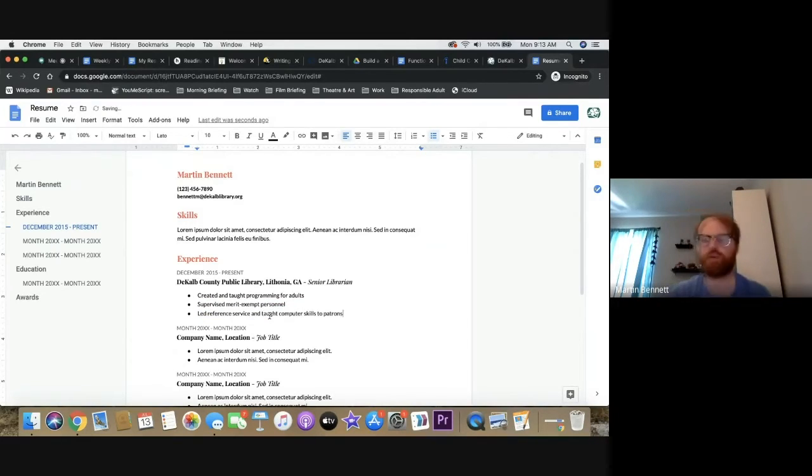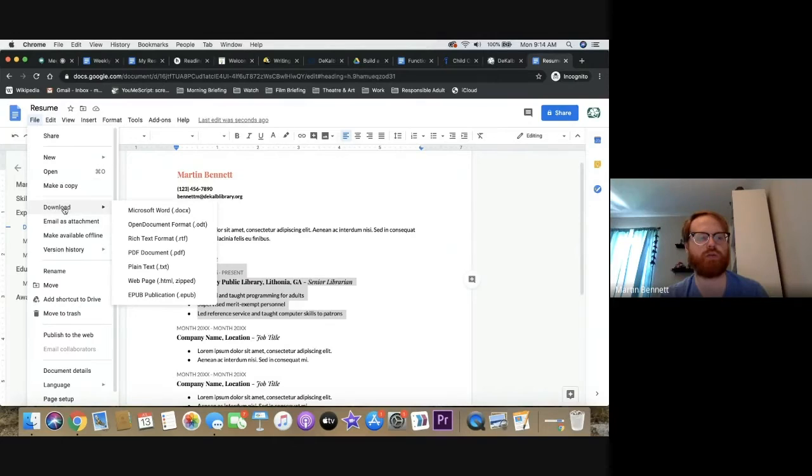So that's how I can use that template, like I said, make it adapt to me and what I want it to look like. And what I like about this Google Doc in particular is it automatically saves. And then if I go to a job employer's website and they want it in a docx format, the Microsoft Word format, or a PDF, once I finish it, I could go to File, Download, Microsoft Word, PDF.